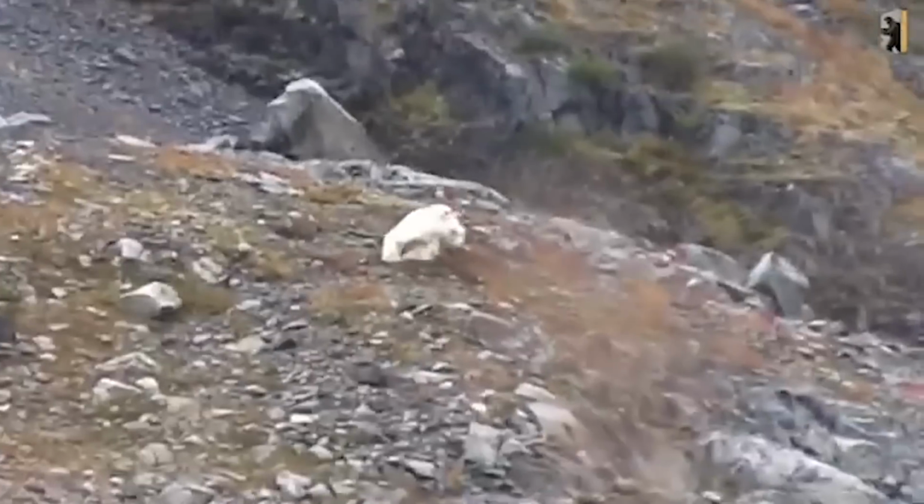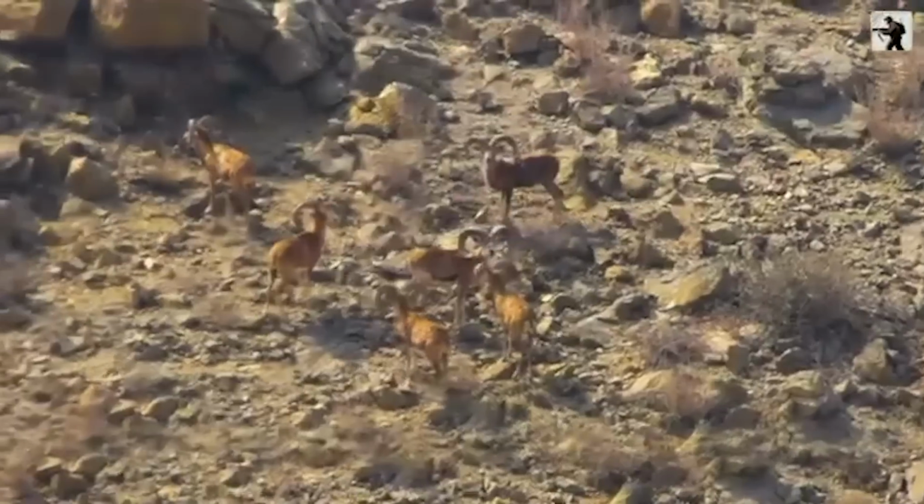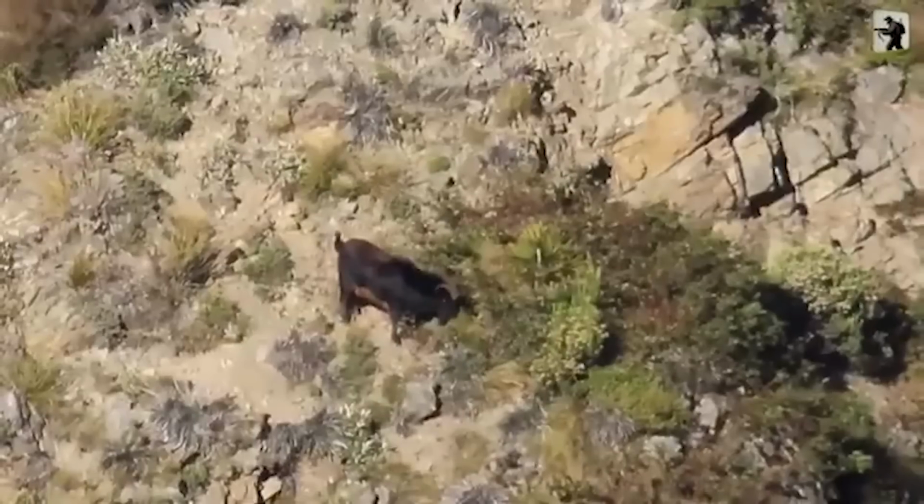Overhunting can lead to population declines, which not only affects the species directly, but also has a ripple effect on other flora and fauna that depend on them.